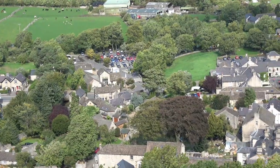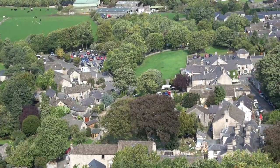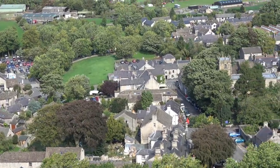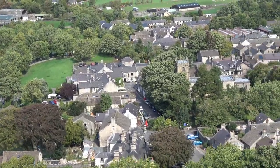We can see now how the village of Castleton was laid out in a grid pattern after the Normans built the castle, because that's how they did these things. At last we've reached the top, just going through the Kissing Gate into the castle. So it's been a lovely walk up, but it certainly set the heart rate going.